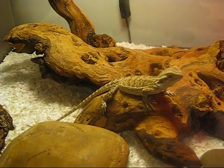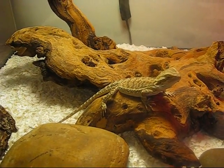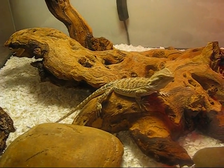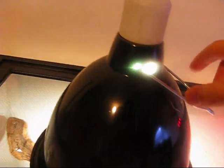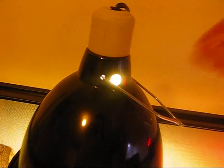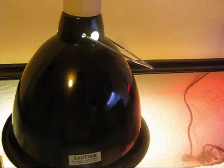Alright, well that pretty much does it for the feeding. Alright guys, I'm going to continue the video and go straight to heating, lighting, and substrate. Now the bulb that I'm using to heat is called a mercury vapor. It's actually a pretty big bulb, a 160 watt bulb. It puts off a huge amount of UVA and UVB that your dragon's going to need, so you're definitely going to need some kind of bulb like that.